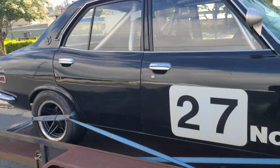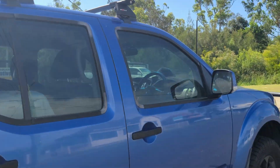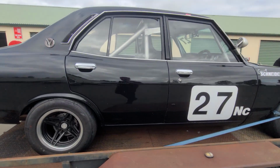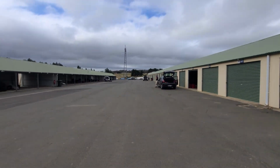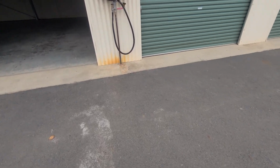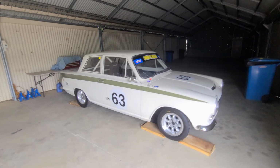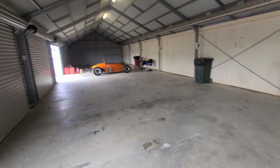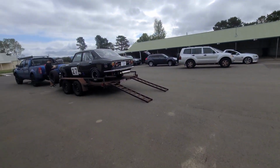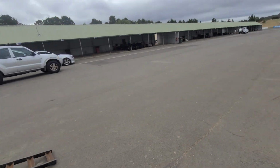Now look how good that car looks. Damn, son. Alright, on to the next adventure. Boom. We're now at Wakefield Park and it's bump-in day. Lots of cars. We've got a garage, with a little Lotus Cortina next to us, and some Formula V. So spacious. But what a nice setup. First impressions are unreal. Super stoked.